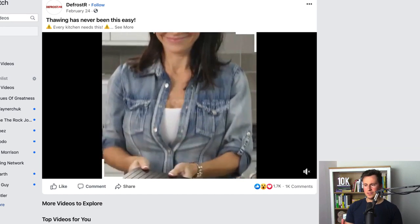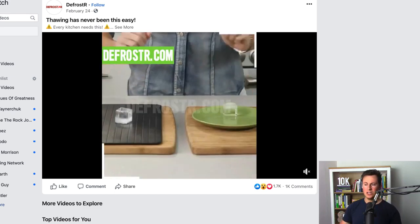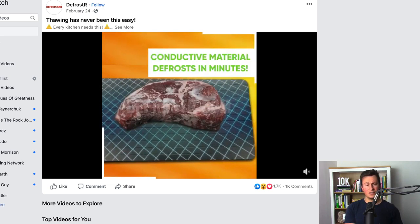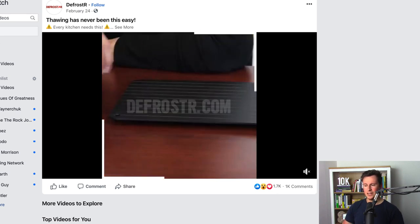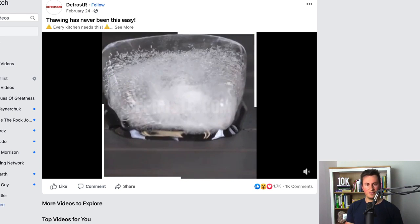My favorite part of the video is coming up now, where they have an ice cube on this tray versus on a plate, just to kind of illustrate how fast or how much quicker it is to defrost something on this plate. It's just a great marketing tool. It's a great way of showing how effective a product like this actually is and the true benefits behind actually buying it.